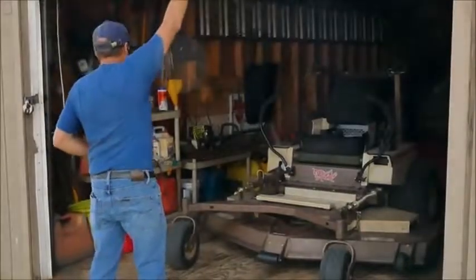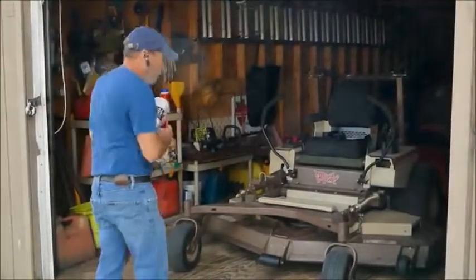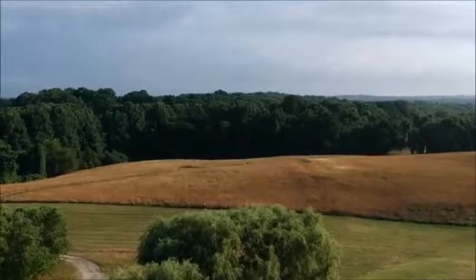So, Mark, this property is 63 acres. Yes. And how many square feet is that? You got me. I don't even know. I know 10 acres is 450,000-something square feet. Yeah. And that's the area out here, which is right there.